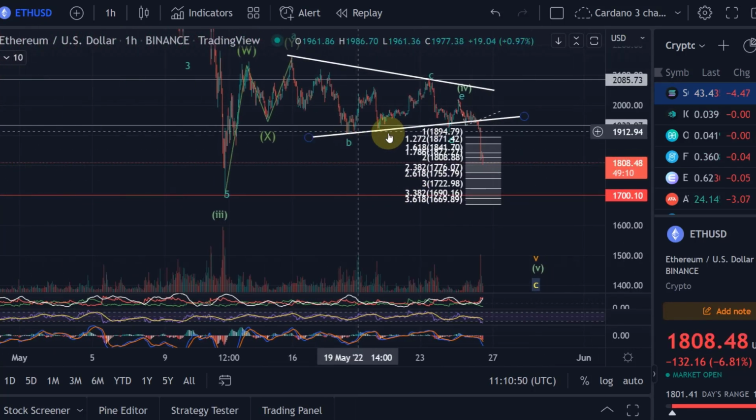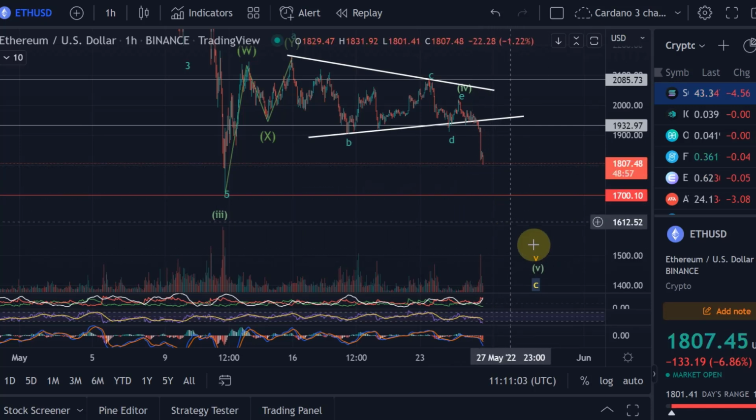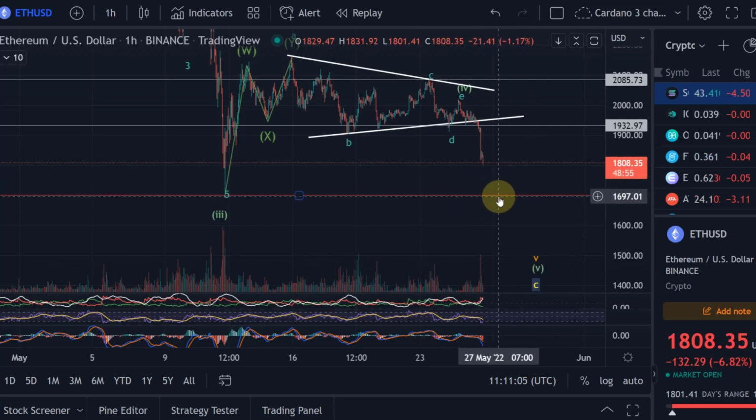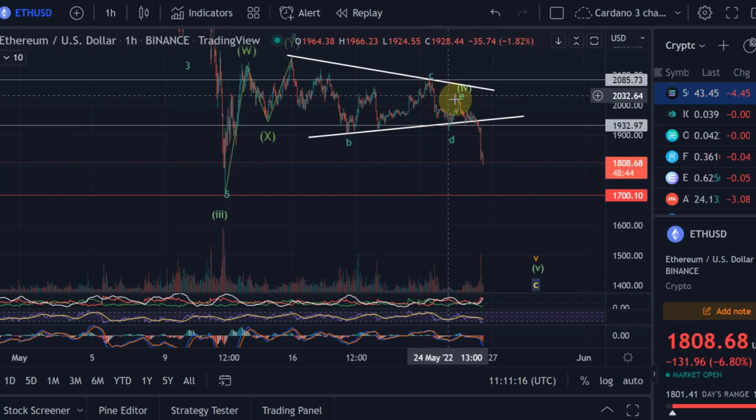But to complete this overall correction for Ethereum, before we can get back into more sustainable uptrends, and then maybe into a journey to new all-time highs, we need, in my opinion, to make that lower low. We talked about it, below $1,700. Expect a lot of support at $1,700. If that level breaks, then we can really talk about $1,500, $1,300 maybe. So at the moment, this is moving down.